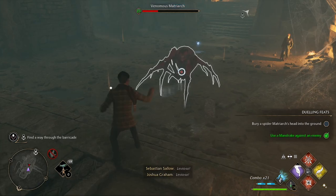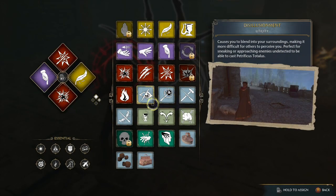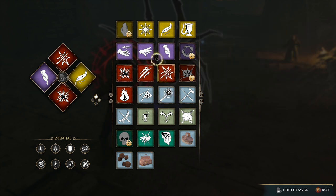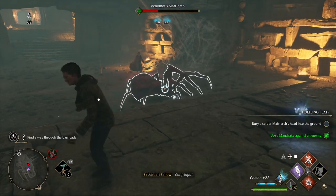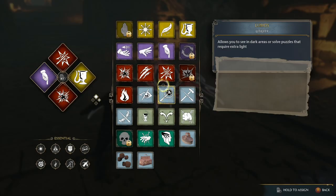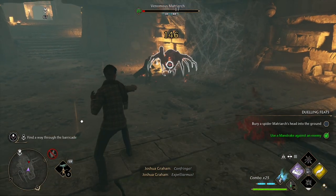Okay, so this is the matriarch. Levioso. That does not work. How do I bury your head into the ground? Descendo. This is not working the way I wanted it to. Confringo. I guess we're gonna forget that dueling feat.